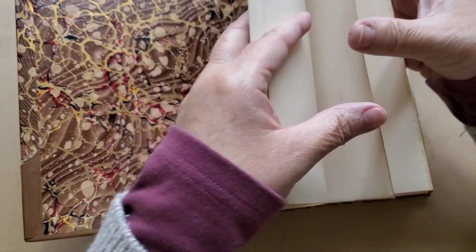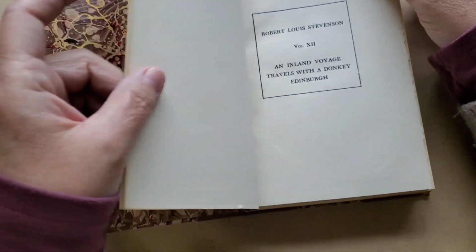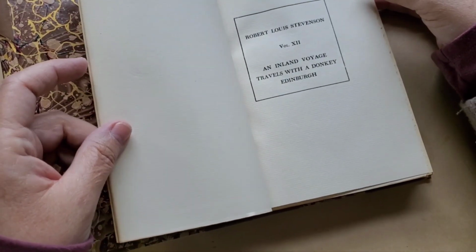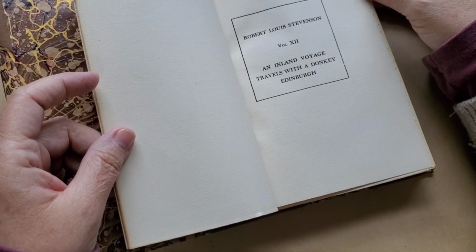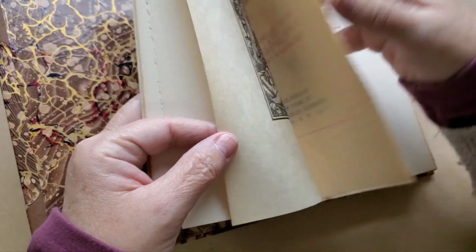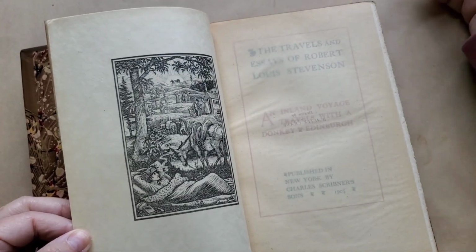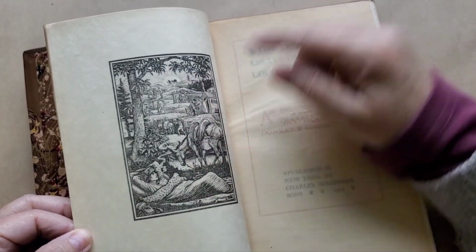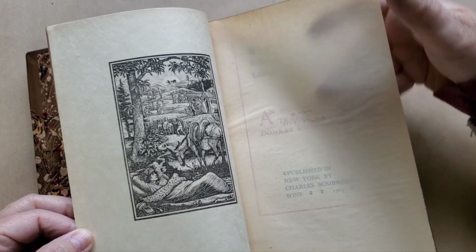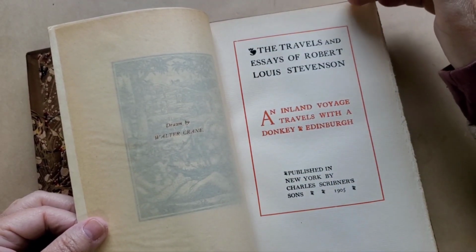And sometimes it's something as simple as an unusual title that will make me fall in love with a book. This doesn't even feel like it ever got opened. An Inland Voyage, Travels with a Donkey, Edinburgh. I wonder if the donkey's name is Edinburgh. Anyhow, it's really pretty. A really pretty sketch engraving there. I was going to say sketching. So 1905. Like, come on.